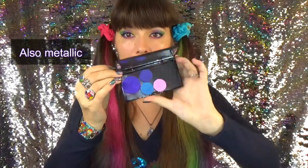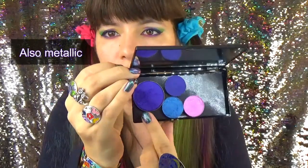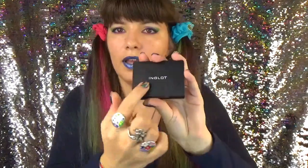Another brand that I have only one eyeshadow from, but I love it, is Suva Beauty. Lasts really great. Inglot, this is a European brand, and I have two matte eyeshadows with shimmers here, and they lasted perfectly on me. They're not very pigmented, they require a bit of layering, but they do blend well.